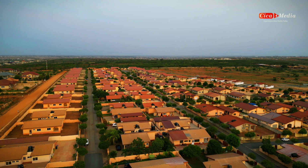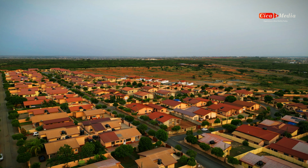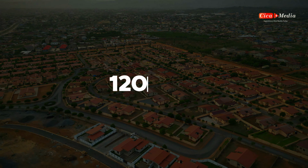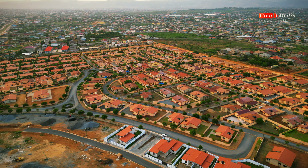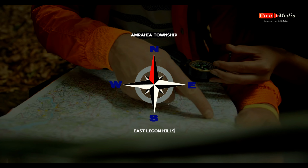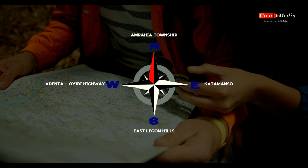To break things down, the short form of this place is the ESCD, which is the Expansive Satellite City Development. To understand more, the satellite city spans an impressive 1,200 acres, that's a whole township in some parts of Ghana, and it's strategically located and bordered by key areas such as Amriaha Township to the north, East Legon Hills to the south, Katamanso to the east, and Adenta Oyibi Highway to the west.